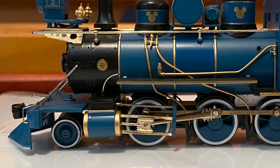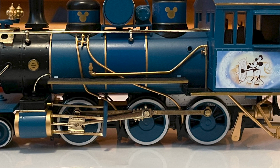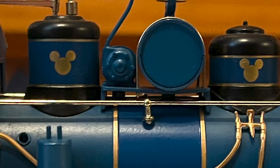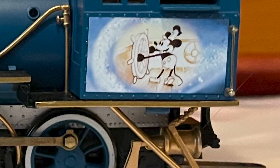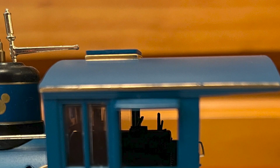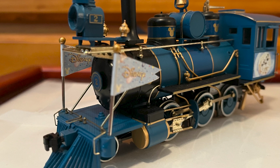The paint scheme of the loco is a lovely shade of blue with gold trim on the boiler banding and pipes. The domes of the loco are black with a gold and blue stripe with the Mickey Mouse ears printed in gold on each one. The cab also features a print of Steamboat Willie. The wheels are painted blue with white walls, and the side rods also have a metallic gold cover. The roof of the cab is blue with a gold trim around the top, and the locomotive also has 2 flags that can be placed on either side of the cowcatcher.